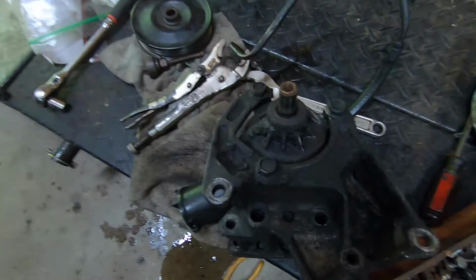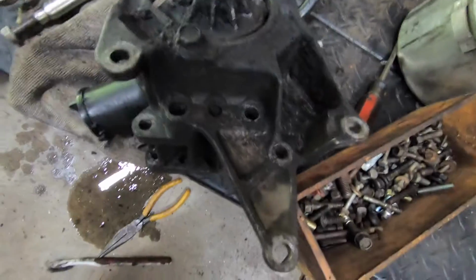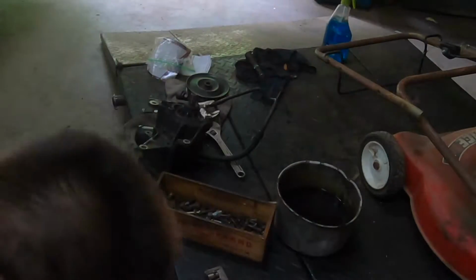We don't know how we're gonna get it back on, but I think we're gonna get some all thread and stack up some washers, put some grease on it, act like a bearing, double nut it, and I think that'll get it back on, but that's neither here nor there. I got a lot of work to do here. So I'm gonna zip these bolts out and then start cleaning this thing up. See, we made a nice mess there.